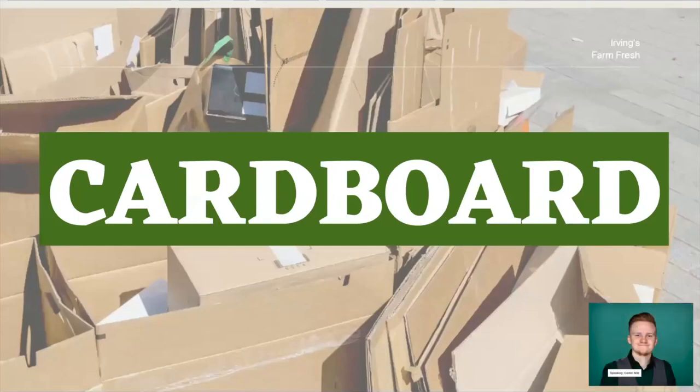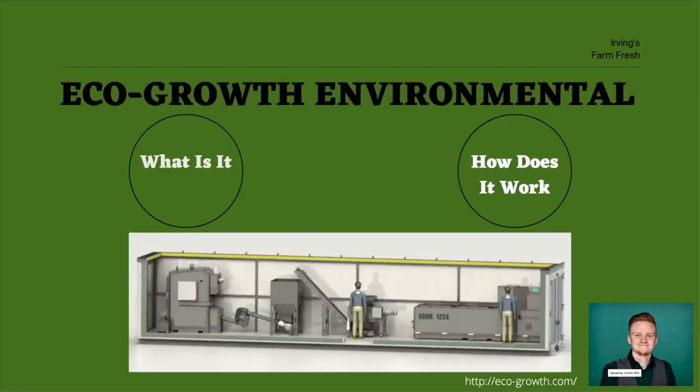Since we have discussed ways to reduce plastic, we are now going to transition our efforts to using cardboard sustainably. Eco-Growth Environmental, what is it? This company originates in Calgary and aims to redefine sustainability in the business world. Their goal is integrating machines to repurpose waste into renewable energy. And so how does it work?